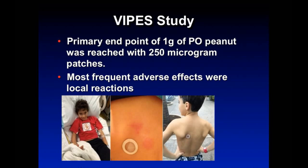They used a 50 microgram patch, a 100 microgram patch, as well as a 250 microgram patch. And you see it right there where that patch is. They just place it on the back and they have to change it every day.